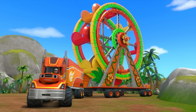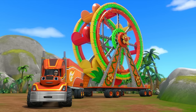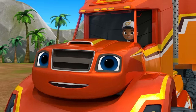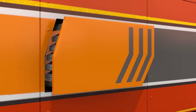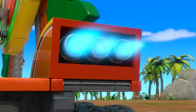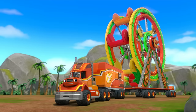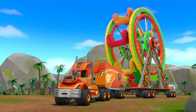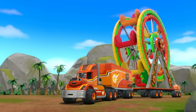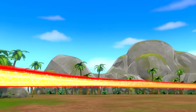Now we've got everything for the animal party loaded up and ready to go. Time for some big rig blazing speed. To give me blazing speed, say, let's blaze!